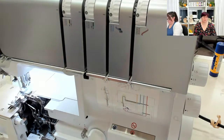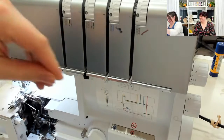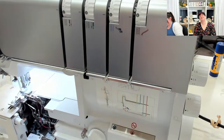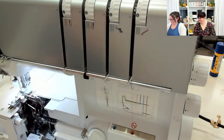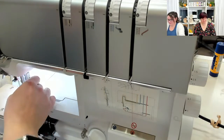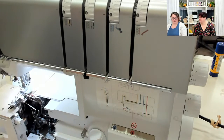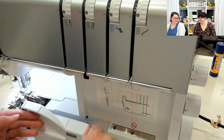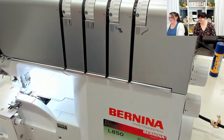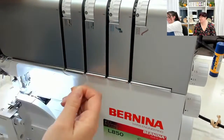So Chelsea's going to thread both loopers in the time it takes me to talk about what air threading even is. So if you're in the camp of I can't see to thread my serger anymore, let me introduce you to air threading. It's pretty fabulous. So both loopers are now threaded from completely unthreaded about a minute ago. If you've never seen air threading before, and you have a regular serger, you'll know how wonderful that just felt. Yeah, it was fabulous. The L850 also has a needle threader.